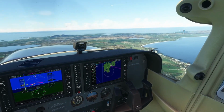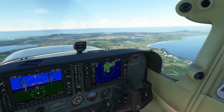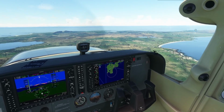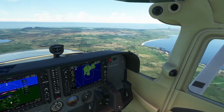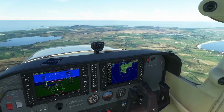Tiree traffic, November 389 or 3 Tango is base for runway 05. Visual, full stop. Tiree traffic. Okay, guys, you can see 05 there, the threshold. Just having a hard look for it. Hardly see it, but we got her there.